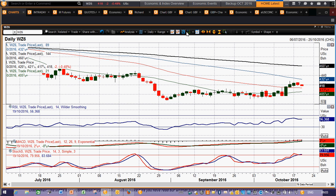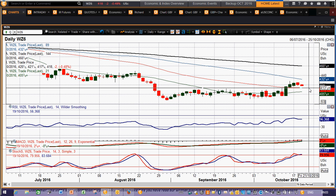You've got a nice band of support at 412 though on the breakout of that base. Momentum indicator is still positive on the daily chart, so I'd still say you're in a positive mindset, but just be careful because it does seem to be rolling over.